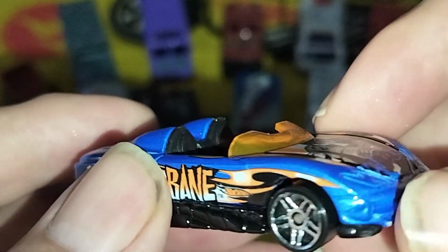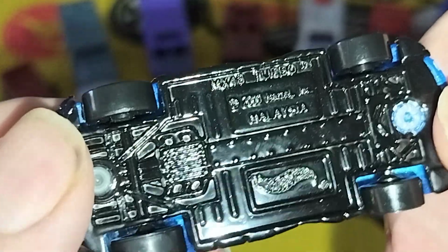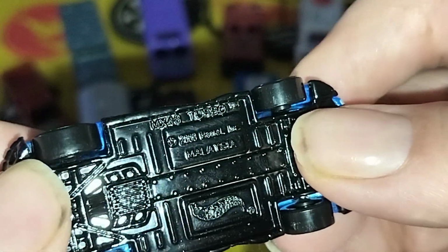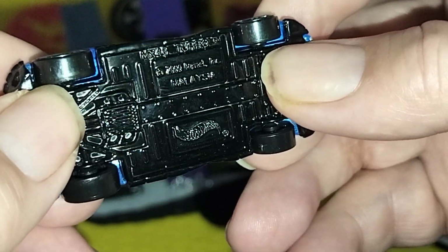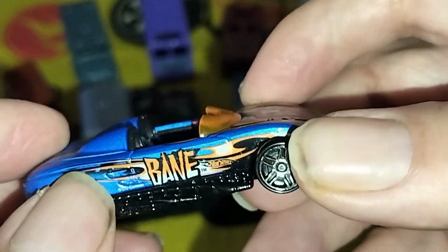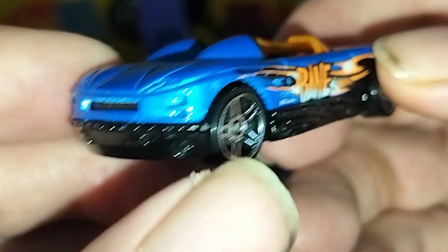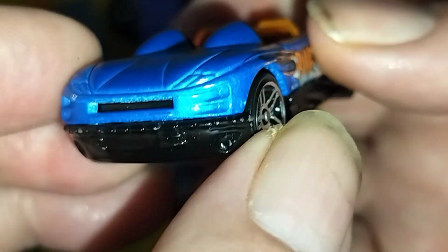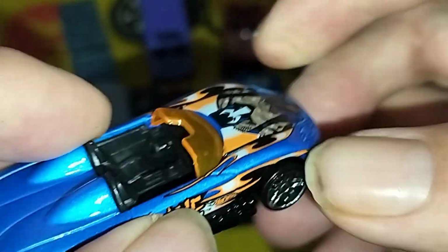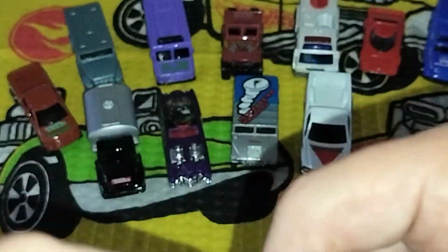Bane. Don't know what that is. Actually, some kind of superhero or something. It's hard to read that. 2000. I can't read it, but maybe you guys know what this is. Black interior convertible. It looks like it's got two front ends. Yeah, I think it actually is a two front ender. No, this is the front end on this side, because the steering wheel's over here. Pretty neat looking car.